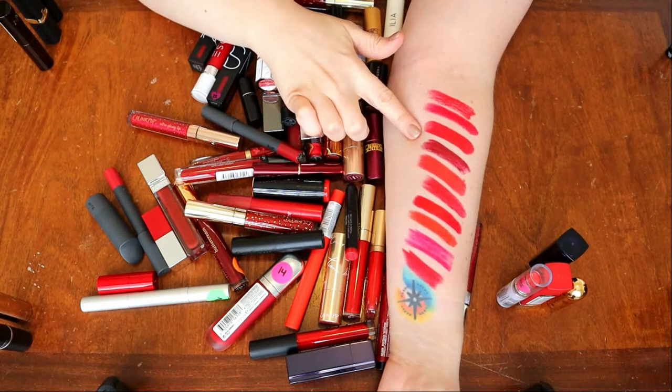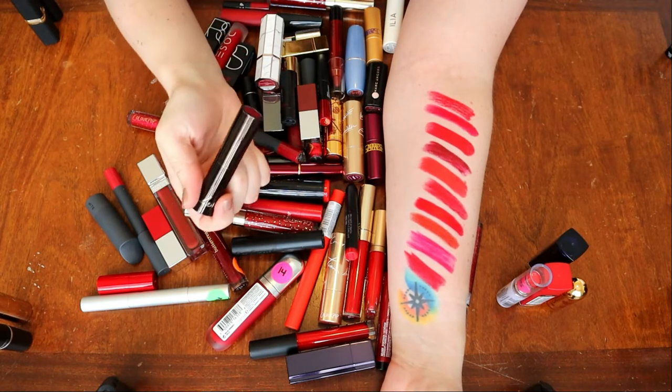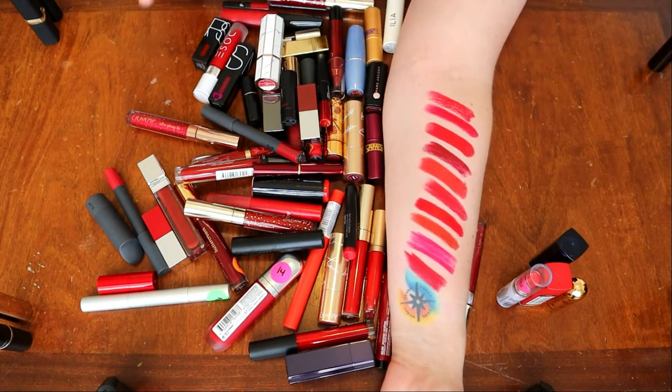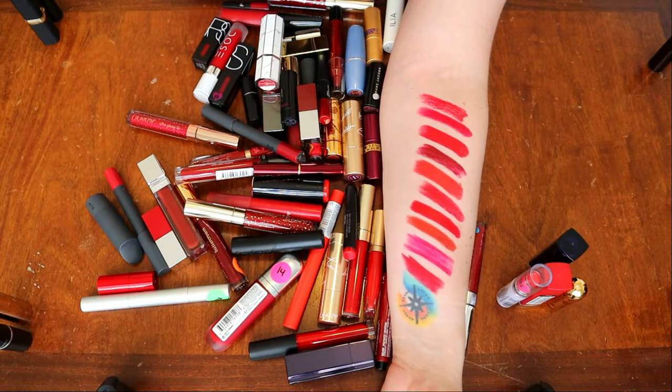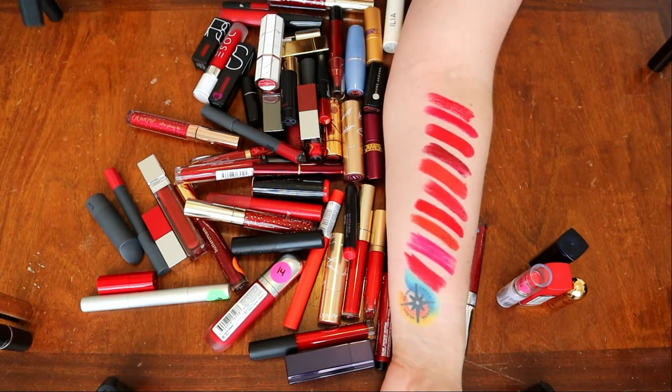This right here is actually in my Trash Your Treasure Project pan. This is from number 7. This is in the shade Love Red. So I'm gonna put it in the chopping block pile because it's already in a chopping block style project, and I will wear it until I have made a decision on it.